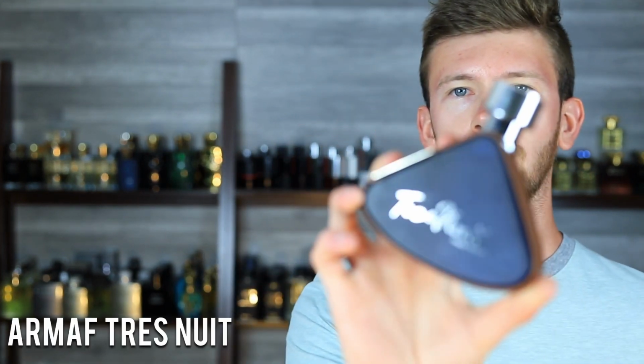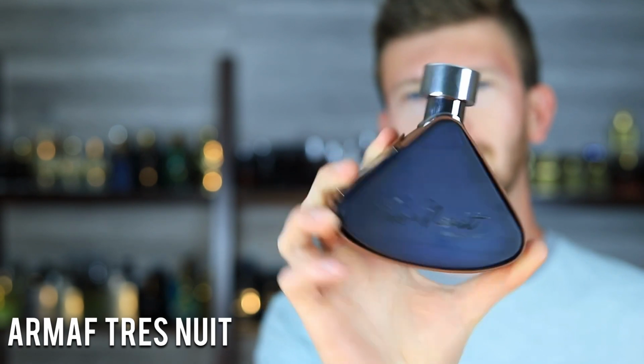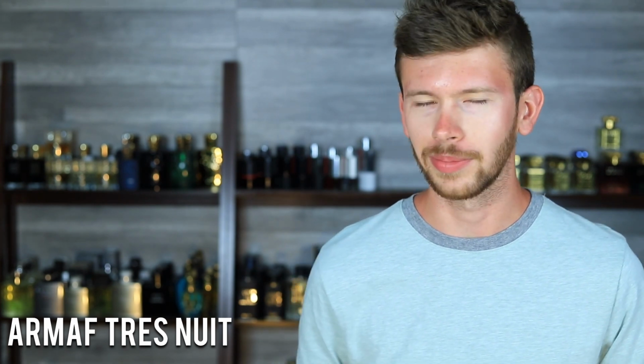And we're going to finish this one off with a Cheapie. Actually, this one will be a clone, the Cheapie clone from Armaf. It's Très Nuit. So we've got lemon verbena, we have iris, we've got lavender, probably some musk, just a straight up lemon note as well. Creed Green Irish Tweed is what this is a clone of here. So of course you could put the Creed in here, but I didn't want to put that in here. Trying to keep it affordable for you.